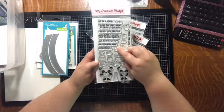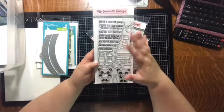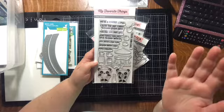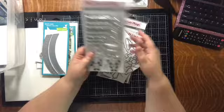And I like that you can put the little hat on them and you can build the scene however you want with different sushi things. I myself am not a sushi eater. In fact, I don't eat seafood at all. I just don't like it. But I do think that these little images and everything are adorable. So plenty of other people do, so I can make cards for them.